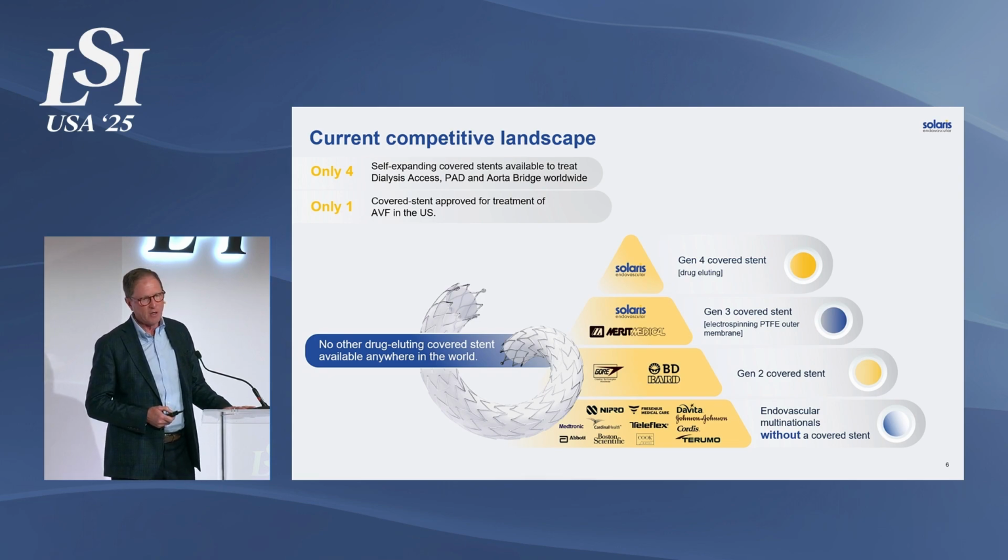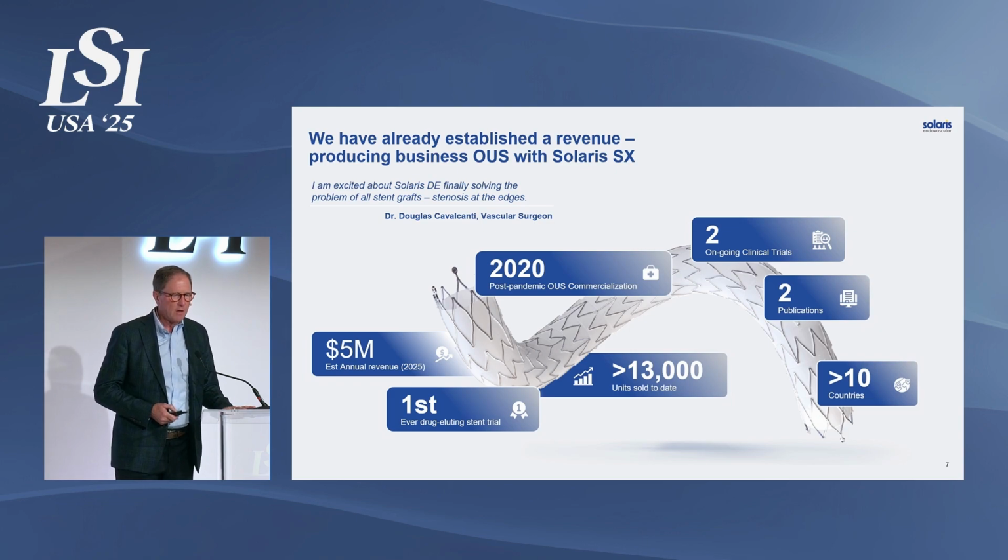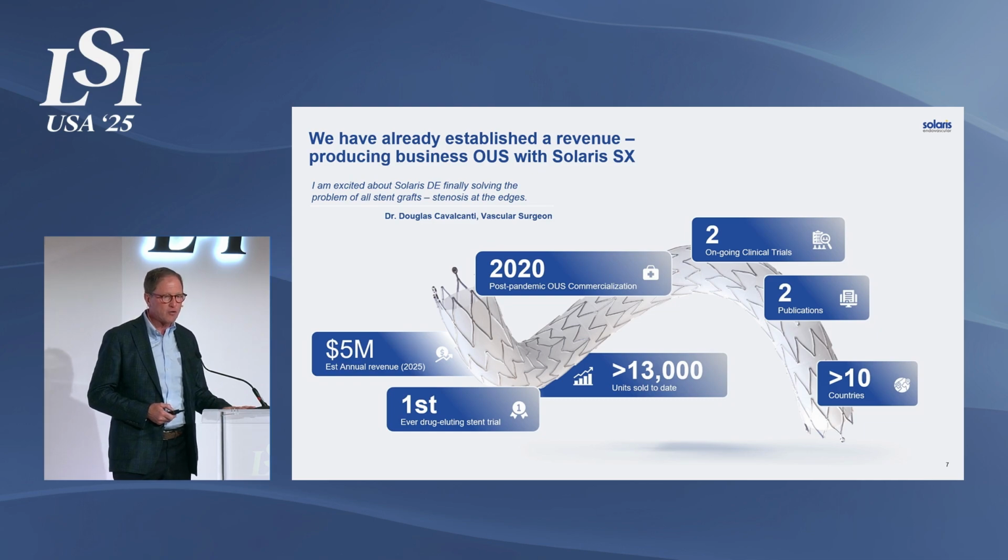We expect about $5 million of OUS sales today. We're in Europe. We're doing very well in Turkey and Brazil. That's about $8 million to $10 million of end-user sales. We have begun enrolling patients. We've sold over 13,000 of the Solaris SX. That's the base product without the drug. And we've got ongoing clinical studies to date.